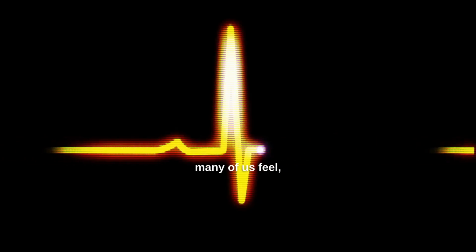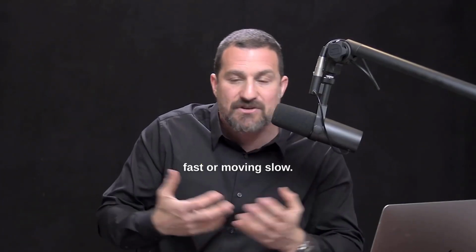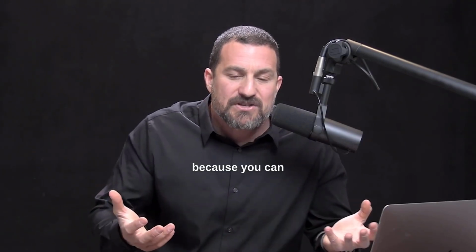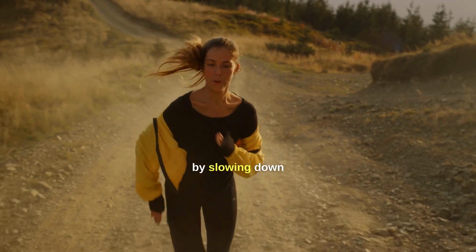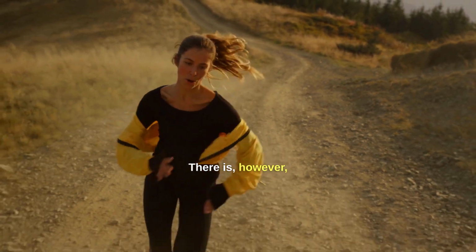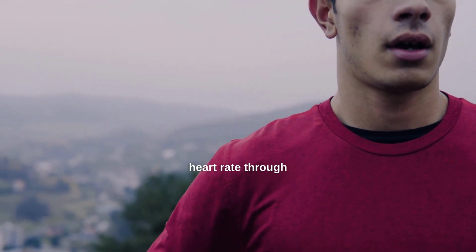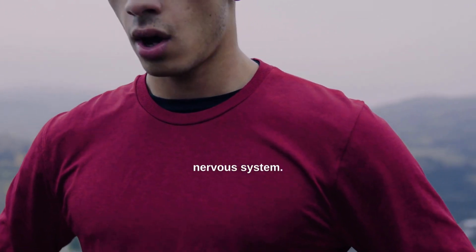Heart rate, many of us feel, is involuntary. It just kind of functions whether or not we're moving fast or moving slow. If you think about it, it's not really purely autonomic, because you can speed up your heart rate by running, or you can slow it down by slowing down your run. You can move to a walk or lie down, but that's indirect control. There is, however, a way in which you can breathe that directly controls your heart rate through the interactions between the sympathetic and the parasympathetic nervous system.